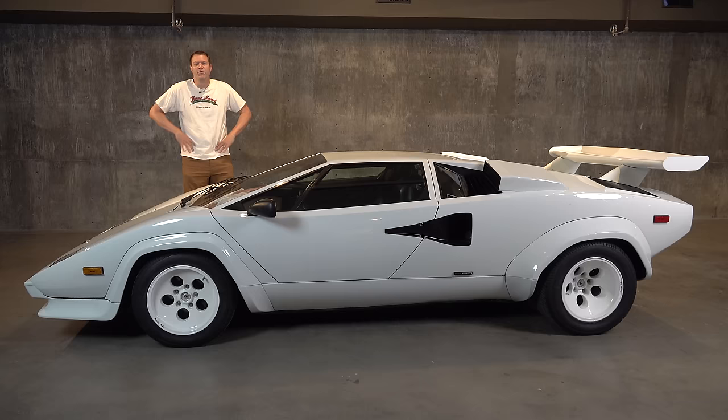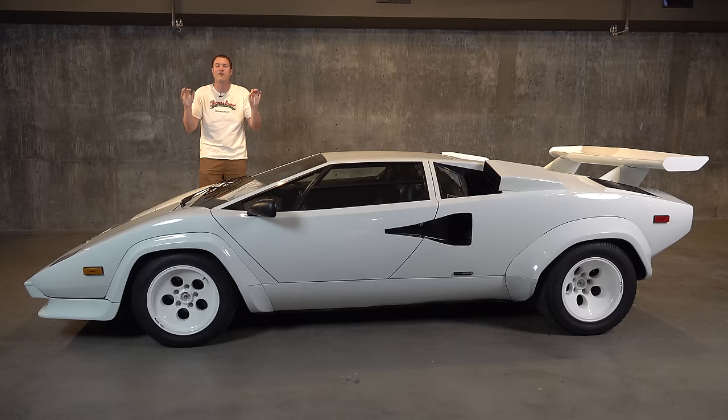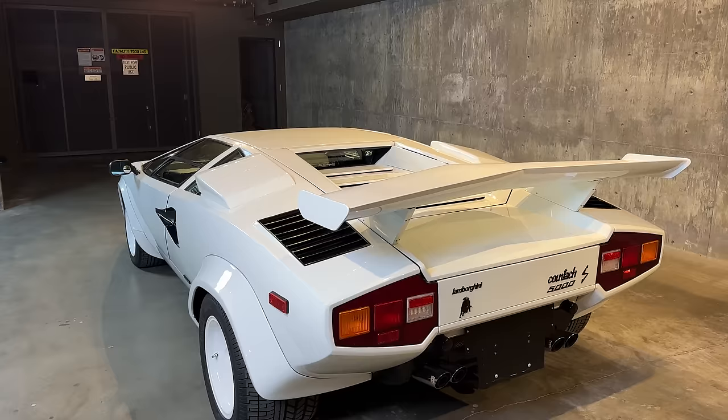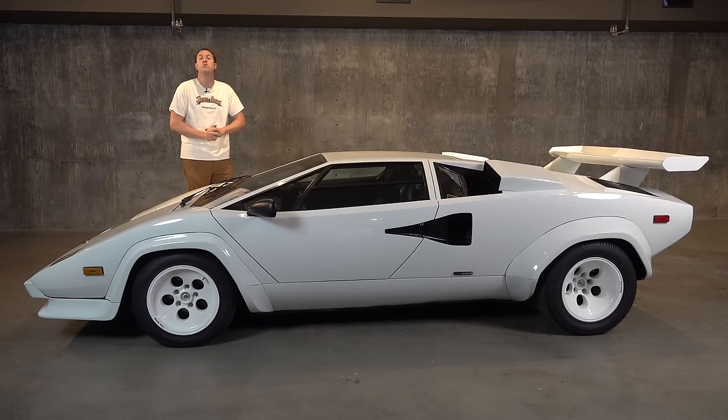This is a 1983 Lamborghini Countach. And in fact, it's my 1983 Lamborghini Countach. Yes, that's right. Sensible and reasonable Doug bought a crazy vintage Lamborghini. Today, I'm going to explain why. And I'm going to show you around my new car and show you some of its quirks and features.